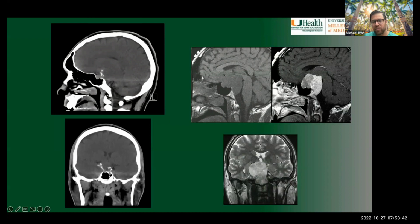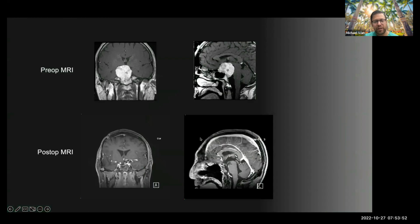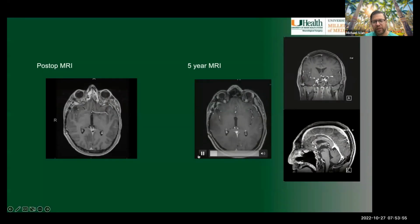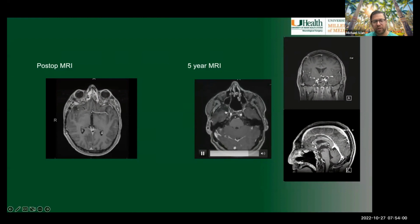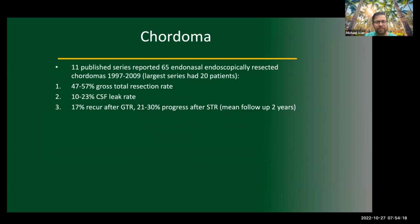And so we did a transcranial approach and found out that this was a chordoma. Then we had this residual down low on the clivus that we went back for and did a transclival approach, which ended up working really well. He then went on to get proton beam, and this is his 5-year post-op scan showing no recurrence. So chordomas can sometimes be a little bit elusive, but they arise from the fetal notochord, which is involved in the skull base, and give rise to their counterparts, such as chondrosarcomas and chordomas.